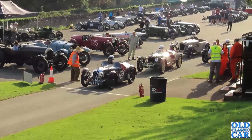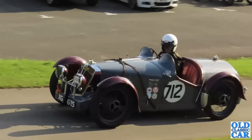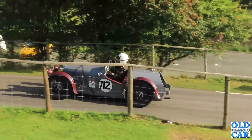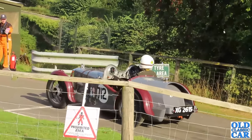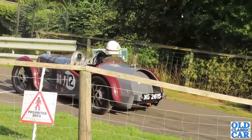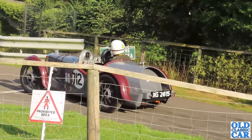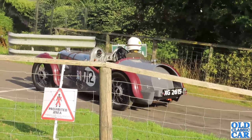Next car down there, number 12, is the Vale Special. This is featured in several videos we've done before here at Loton Park, and indeed Prescott. I'm sure we've seen that at Prescott and various other places too. Goes very well, that little car. And the red flag's out.